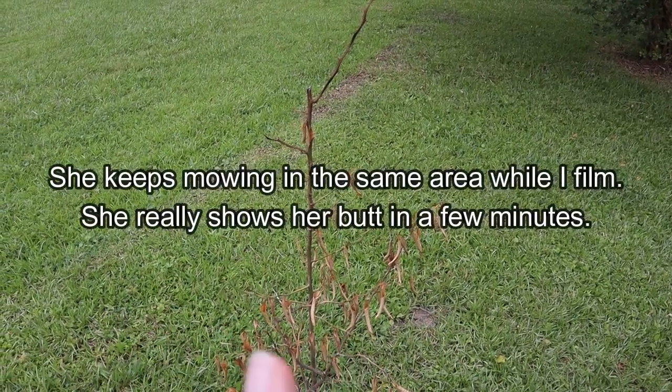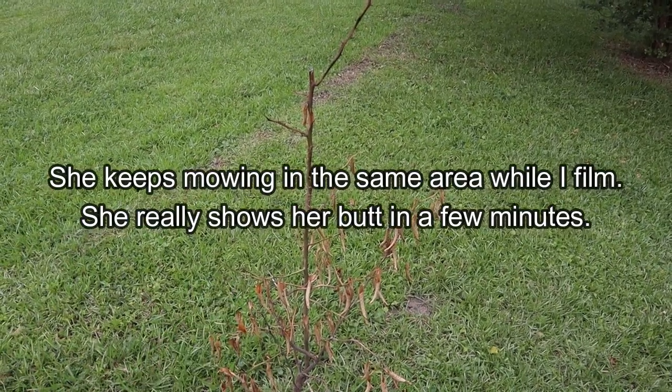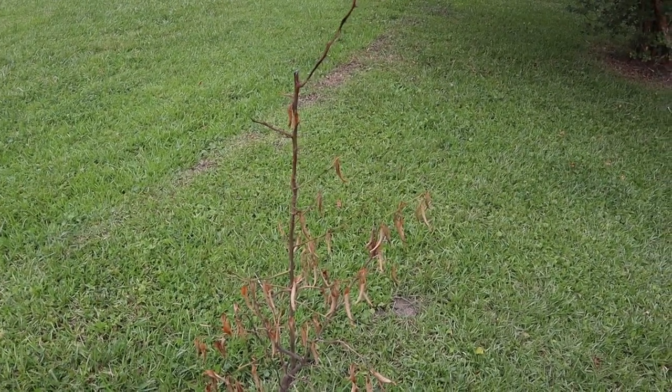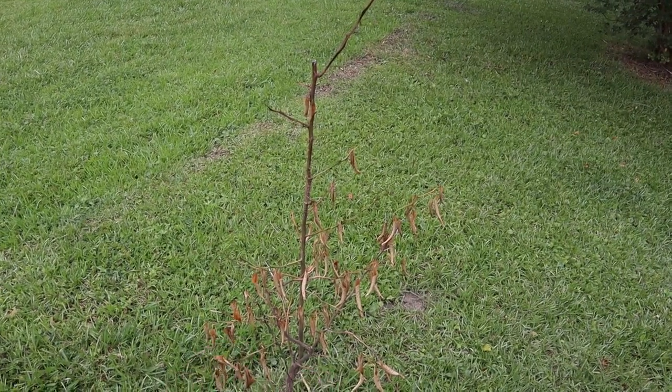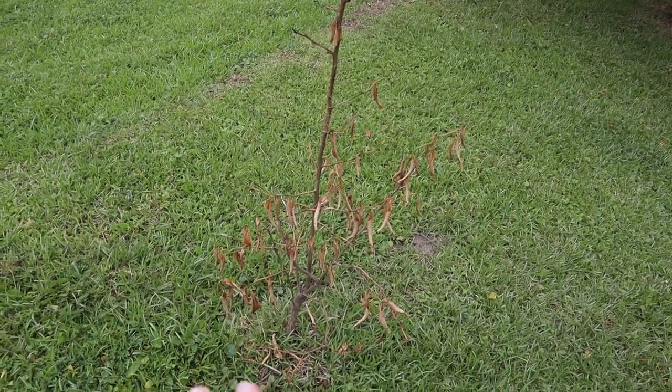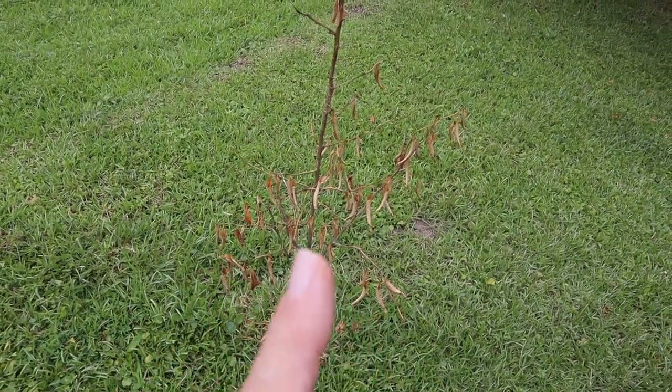So this citrus right here, I got for free, and someone took it out of the dirt and threw it inside of a kiddie pool. And I tried to save it, but I couldn't, so I'm not really worried about it. And I'm going to dig it up, and I'm going to plant this hood pear right here.